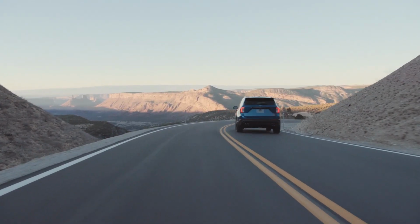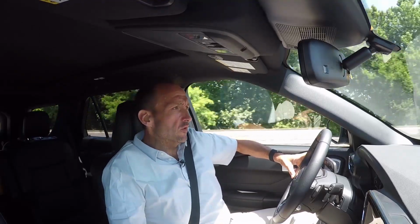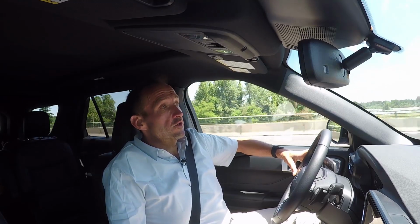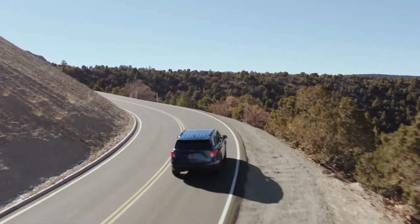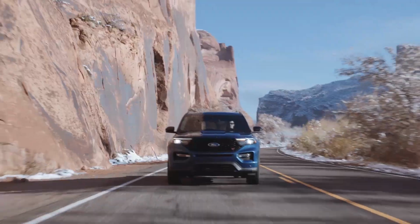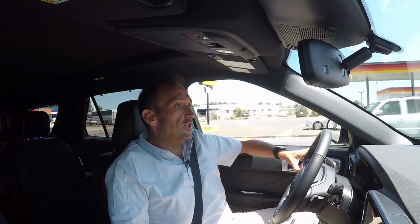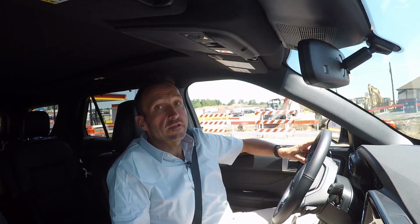The Explorer is offered with a wide array of powertrains, starting with a 4-cylinder EcoBoost engine with about 300 horsepower as a base model, and with two derivatives of the 3-liter V6 turbocharged petrol engine with 365 horsepower or 400 horsepower in the sportier ST model. And for the first time ever, the Explorer is offered with a hybrid, a 3.3 liter V6 engine and a small electrical engine, giving it a combined output of 318 horsepower and a little more efficiency. Not too much electrical range, just a few meters, but good for keeping the efficiency high and the consumption low.